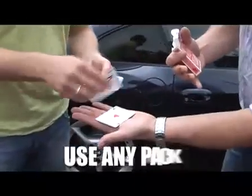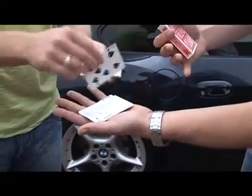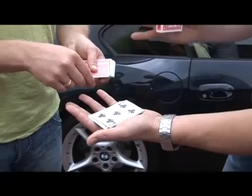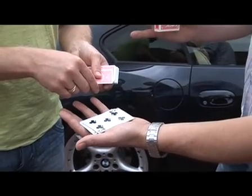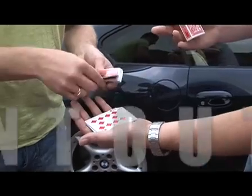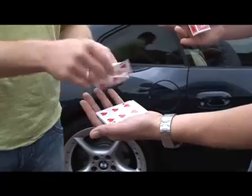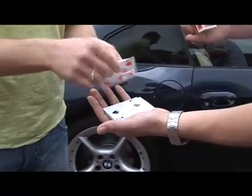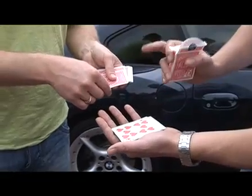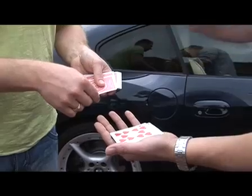1, 2, 3, 4, 5, 6, 7, 8, 9, 10. Okay, now that's 10 cards gone by. We said 24, and the card that you picked was the Queen of Hearts. The Queen of Hearts, and you selected number 24. Let's go down again. 11, 12, 13, 14, 15, 16, 17, 18, 19, 20, 21, 22, 23. That's 23. So this is the 24th card. Yes. You said 24, you picked that at random, and you've selected the Queen of Hearts.